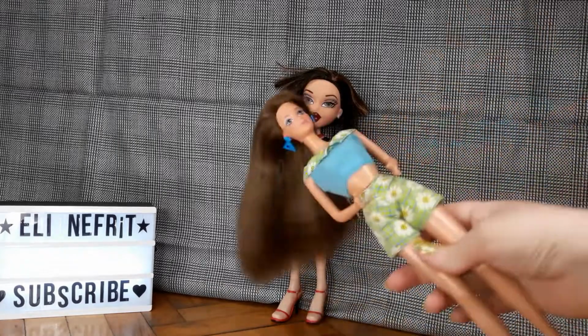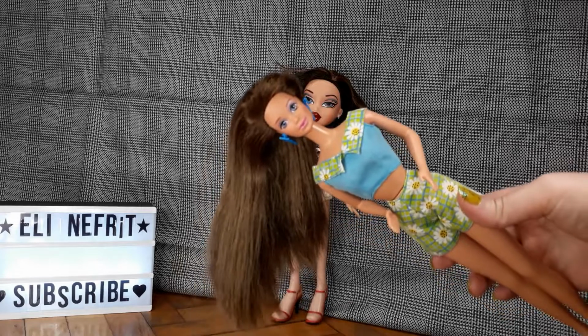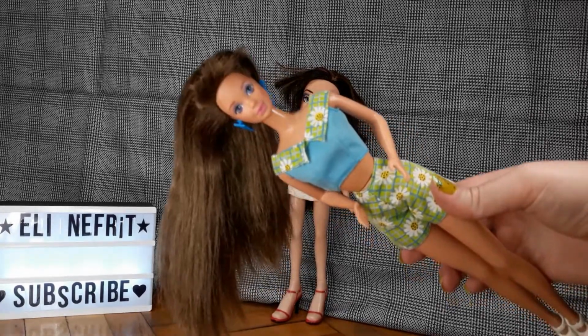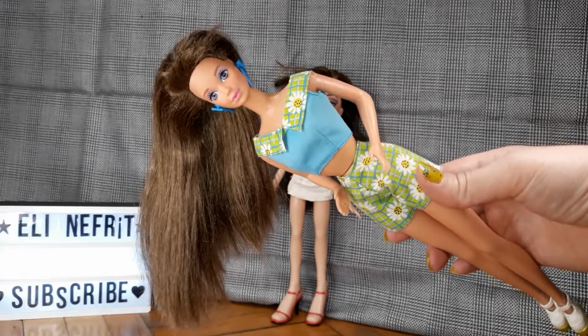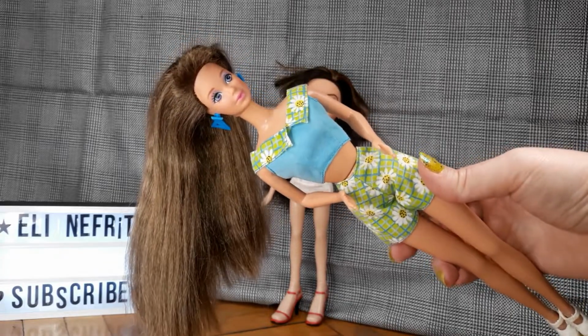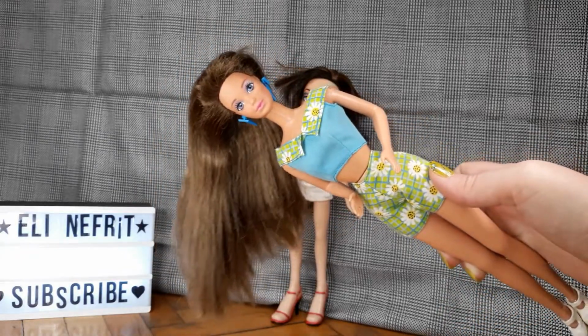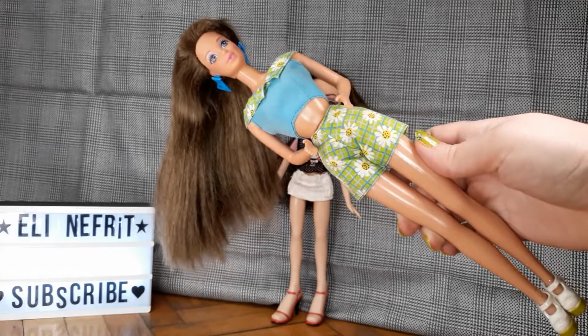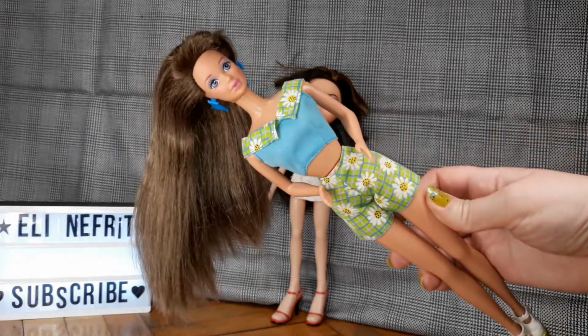I'm going to show you then this girl who I decided I'm going to leave the way she is. Well, she washed out very nicely. The hair restored pretty nicely. The outfit is very nice. I found these shoes that I think really go with the outfit.